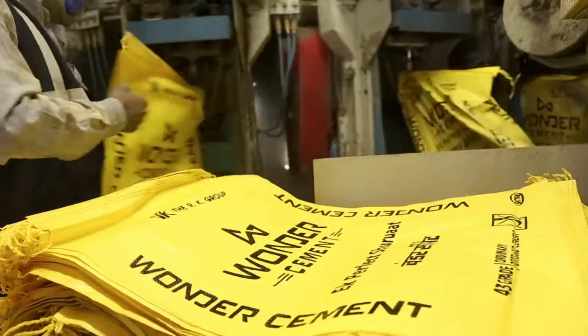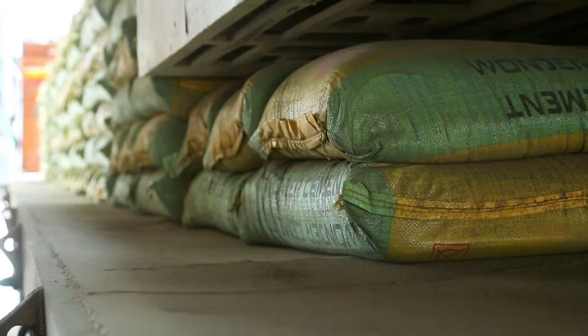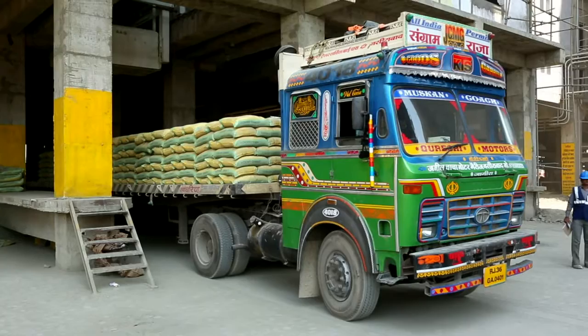Autopac will be a boom for the Indian cement industry. It is excellent. And we are thinking of going in for more autopacs. The automatic loading system is very friendly to the environment, and it also has an advantage over the capacity as well as the productivity. And I am sure that industry will follow it once the success has been proven in Wonder Cement.